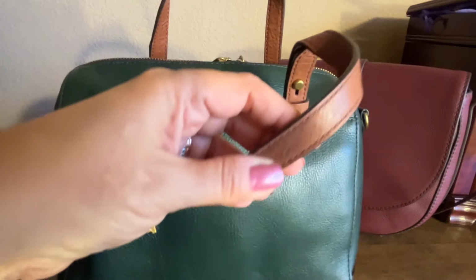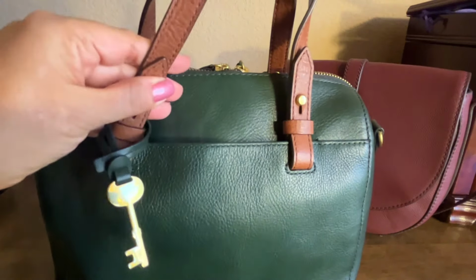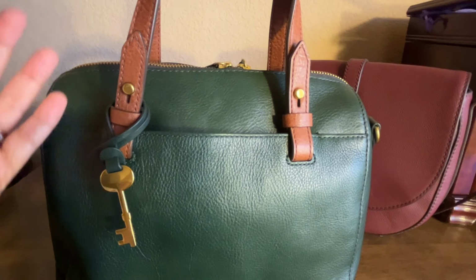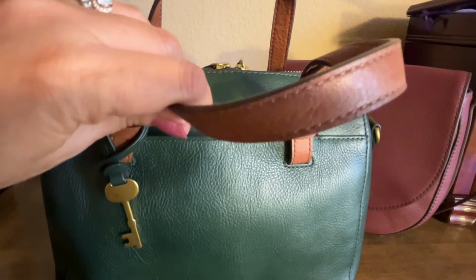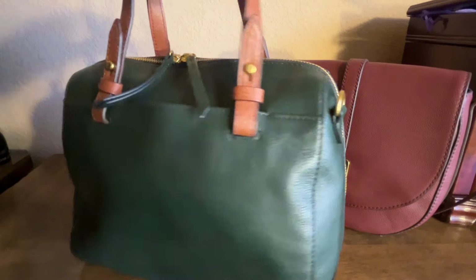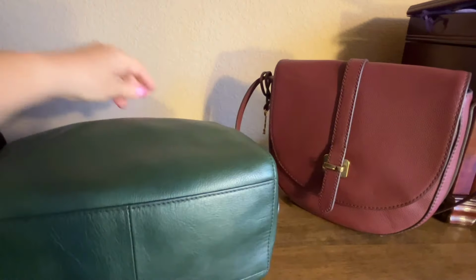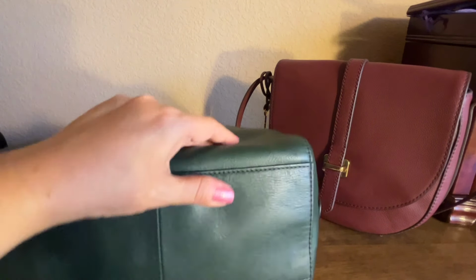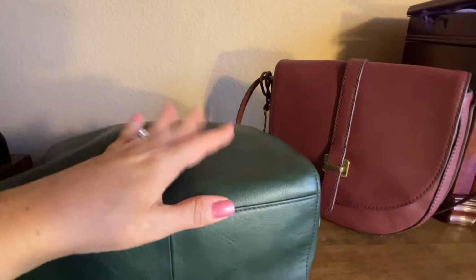Now, they also have an issue with using polyurethane parts on the bags and not telling us what those are. In this bag, it's obviously the handles and the strap. It also comes with a crossbody strap. Let me see on the bottom of this one. The bottom of this one, I believe, is also polyurethane. It's not the same texture as the bag.